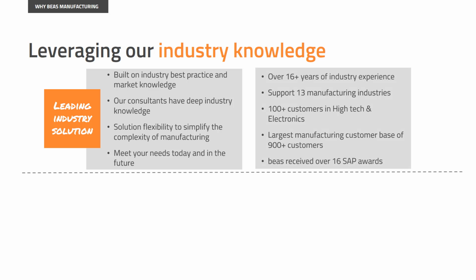As a solution, Beas Manufacturing has been in the market for over 16 years, supporting 13 different manufacturing industries, with high tech and electronics being a core industry, with currently over 100 customers. Within the SAP Business One community, the solution has won more awards than any other software solution provider.